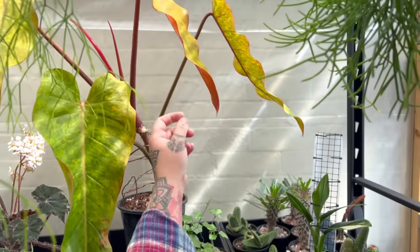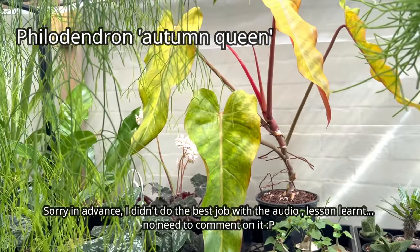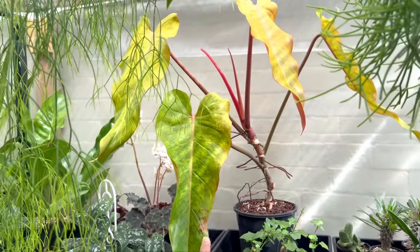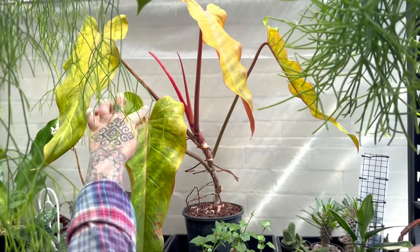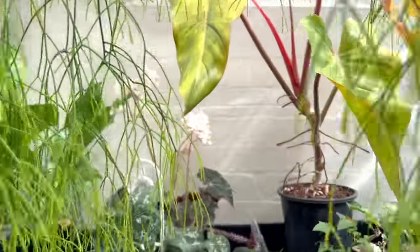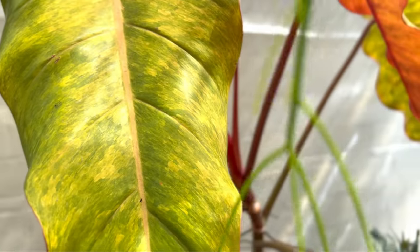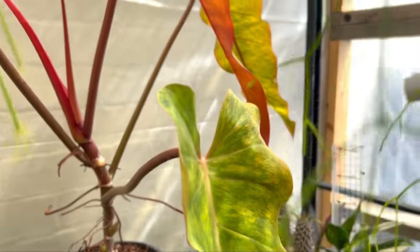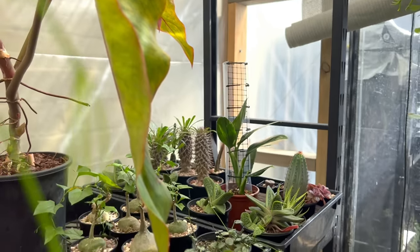So what have we got in the back over there? This is what you call a philodendron Autumn Queen. This one's actually desperate for a pole, but we'll talk about that a little bit later. It's very similar to Painted Lady, but you tend to get this more rounded lobe shape at the top, and just these incredible colours that fade as the leaf matures. It's just stunning. And if you want more colour in your collection, this is such a cool philodendron to go with. And of course, it grows massive. We love that.